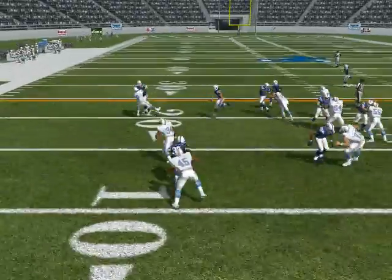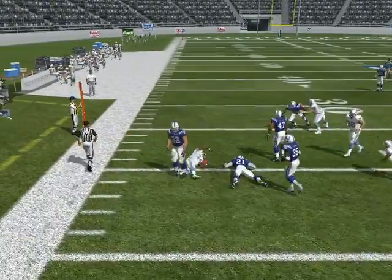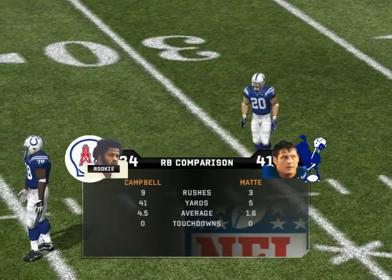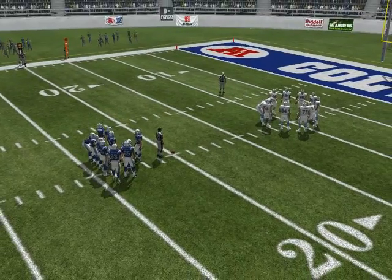Pushes it out to the left. Ball comes up to make the play at the 20. So let's take a look at how this back compares to the opposition.